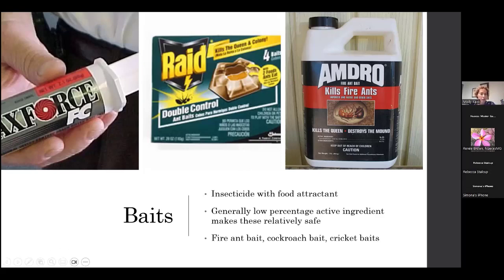If I have the option to use a bait, that's what I do, because it's easy, relatively safe use. I'm not putting it out all over the place where the pets can get into it. It seems like it's less, but with a greater impact.